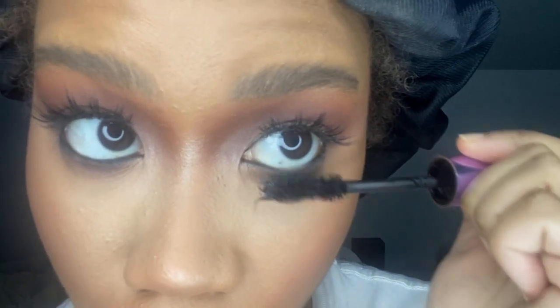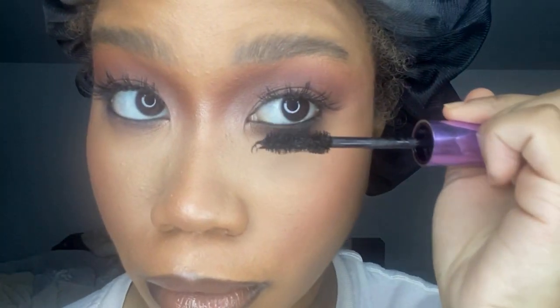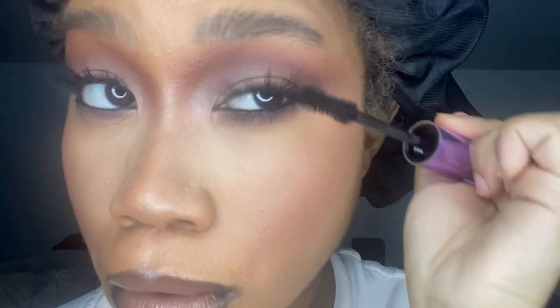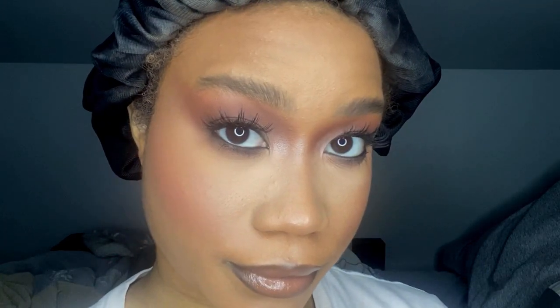As a final set, I went in with the e.l.f. blue light setting spray, and I just went in and sprayed that all over my face as a final setting spray. So after I set my face, I now go in with my mascara just so that nothing smudges when I'm spraying my setting spray. I went in with the e.l.f. Mood mascara, and this is the final look.